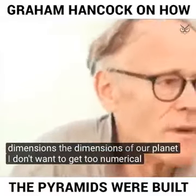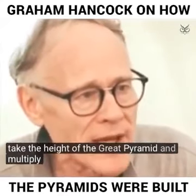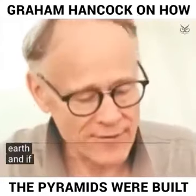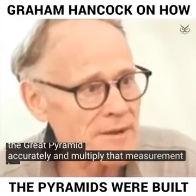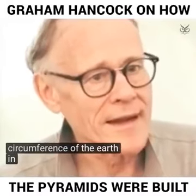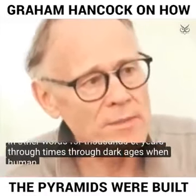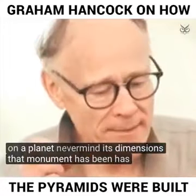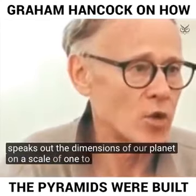I don't want to get too numerical or possibly even boring here, but if you take the height of the Great Pyramid and multiply it by 43,200, you get the polar radius of the Earth. And if you measure the base perimeter of the Great Pyramid accurately and multiply that measurement by 43,200, you get the equatorial circumference of the Earth. In other words, for thousands of years, through times, through dark ages, when human beings didn't even know they lived on a planet, never mind its dimensions, that monument has encoded and speaks out the dimensions of our planet on a scale of 1 to 43,200.